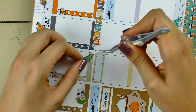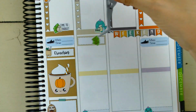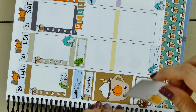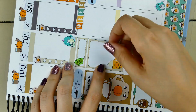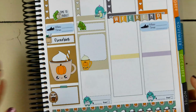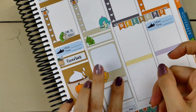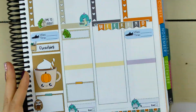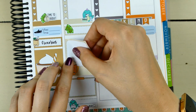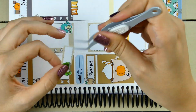Going on to Friday, though, I do have my husband's payday, so I'm going to put that quarter box down and then use that little money stack icon in there to mark his payday. And then Friday night, we don't have anything going on, but I know we'll do something. I don't know exactly what we'll be doing, but again, I put down that full box and then a half box and realized I had just a little bit too much space. So I'm just spacing things out a little bit better.